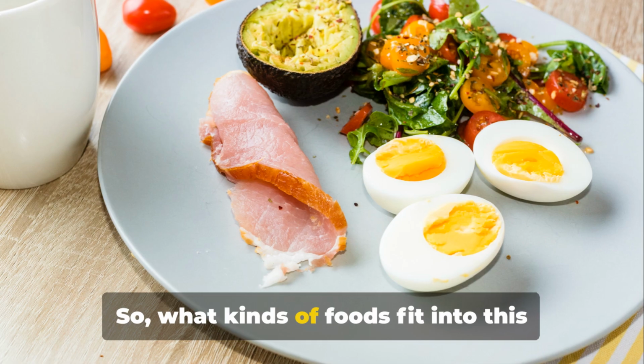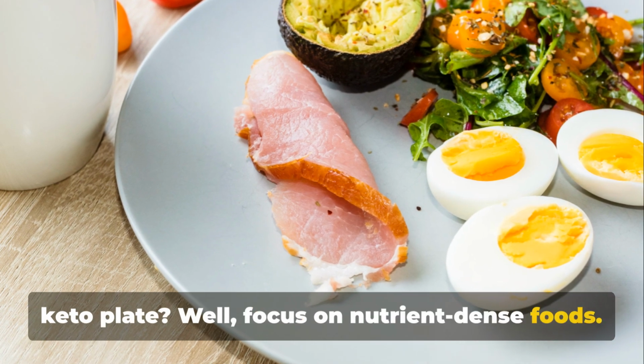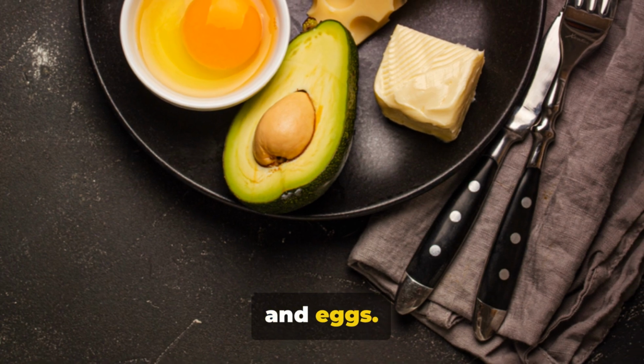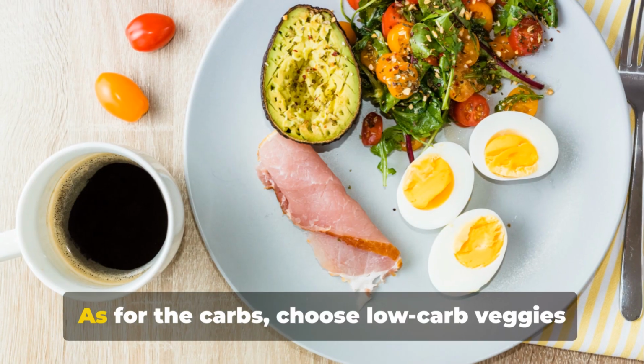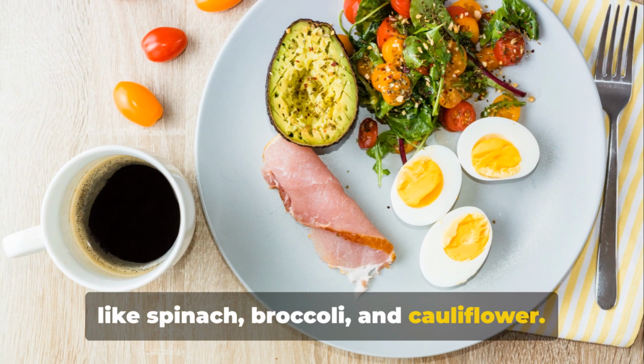So, what kinds of foods fit into this keto plate? Well, focus on nutrient-dense foods. For your protein, think lean meats, fish, and eggs. For your fats, consider healthy sources like avocados, olives, and coconut oil. As for the carbs, choose low-carb veggies like spinach, broccoli, and cauliflower.